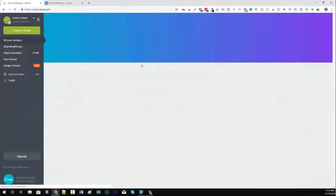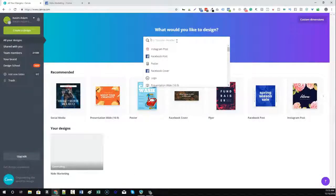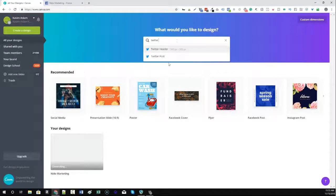Yeah. Just looking at the home page of Canva real quick, so you can see they've got this global header search, which I really like because it functions a lot like Google, where you don't really need to know what you're looking for. You just need to type in a key phrase, and it's going to start to help you.